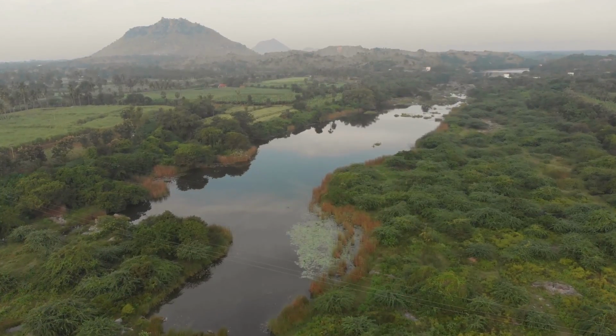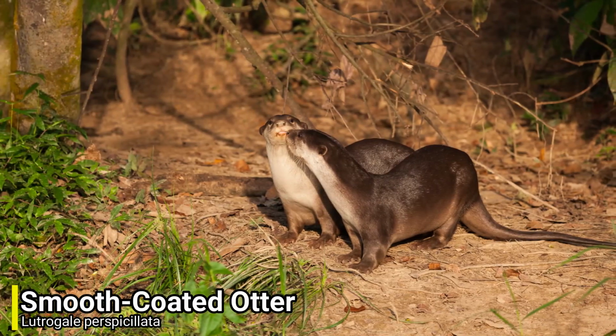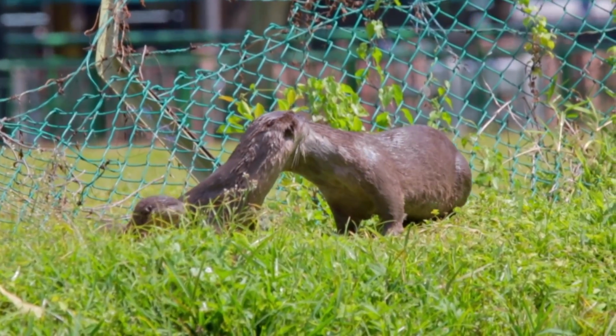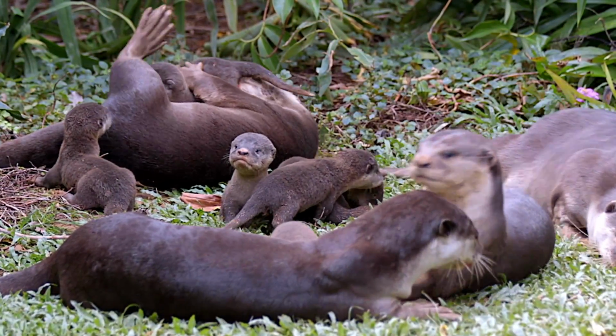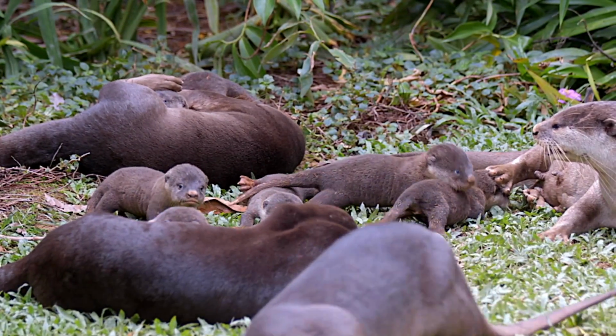But without further ado, for our first species we will be heading to the Indian subcontinent, as we have the smooth-coated otter. This species is found across most of the Indian subcontinent, and also large parts of Southeast Asia. As you might be able to guess by this otter's name, it has a very smooth and short coat, and this distinguishes it from other otters in its habitat.